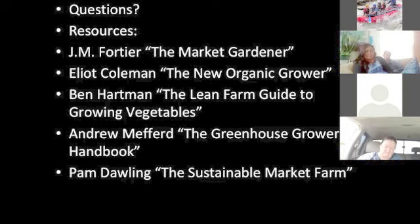The Sustainable Market Farm is a really great resource, in part because Pam is tremendously detail oriented. So she has a lot of data and statistics and charts, all kinds of great things like that. Also, she grows in more of our climate than anybody else on this list. Most of these folks are from a lot further north than us. Mefford is in Maine, Hartman is in Indiana, Coleman is in Maine, and Fortier is in Quebec. So all of them are significantly different climates than us, but Pam Dalling is in coastal Virginia. A little different than us, but definitely has more of our challenges in terms of heat and moisture and things like that. So Pam's a great resource.